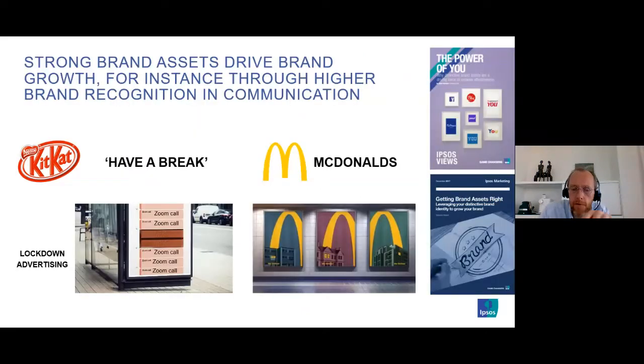Why is it so important? 2 reasons. One, to get attention in a very easy way. People don't look for your advertising. They bump into it. So you cannot make it too difficult. They have to be able to identify the right brand in a very intuitive way. And on top of that, it also enables a little bit of creativity.